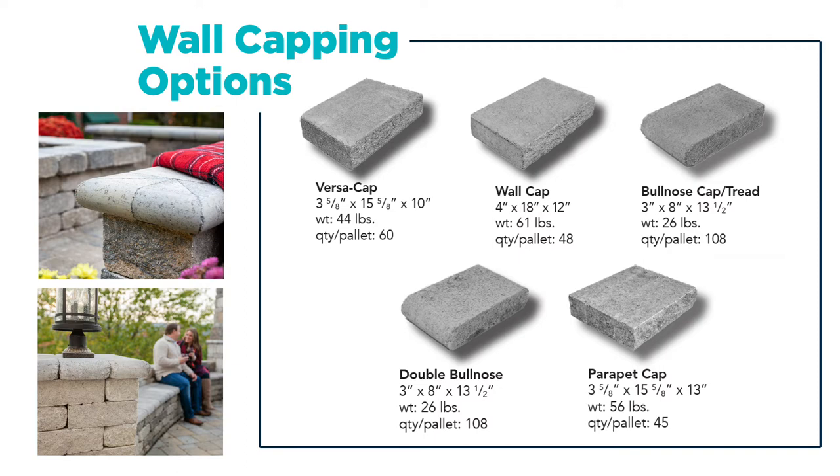And then we have the parapet cap. The parapet cap is named that because it is intended to be used with our parapet walls. If an installer or homeowner wants a cap that has a split face, but also gives overhang. So with that, when you install it on a parapet wall, which is only 10 inches wide, it's 13.5 inches wide, so you have a nice 1.5 inch overhang for a parapet wall.